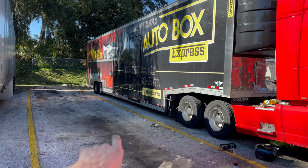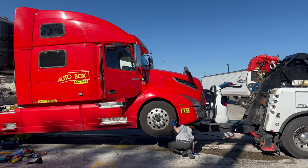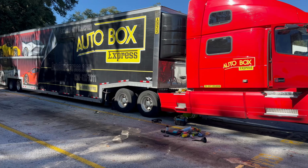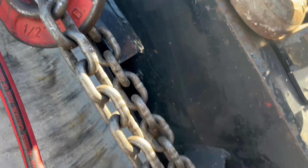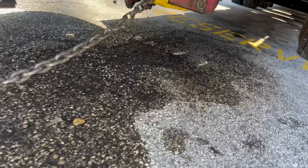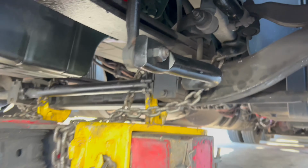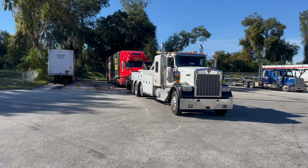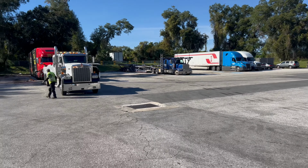Wow, I thought the trailer would be down really low in the back, but it's actually not. Once it's aired up, it's pretty level. It's quite the show, huh? Looking good here. Safety chains. Look how they got them. All right, you got everything you want out of this side? All right, we're gonna pull the truck forward a little bit and unload the Corvette.